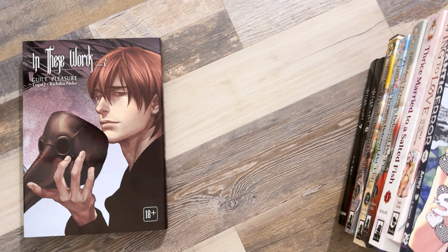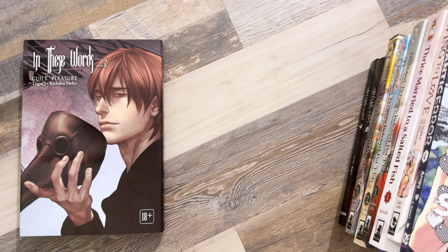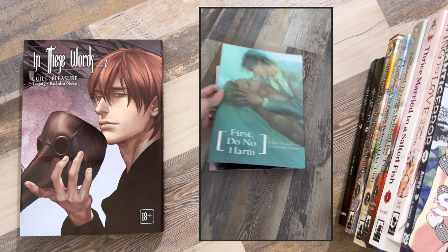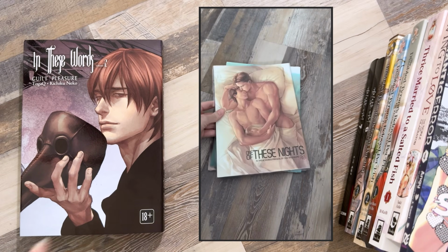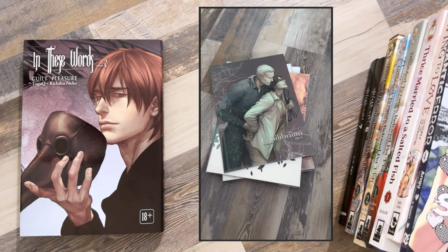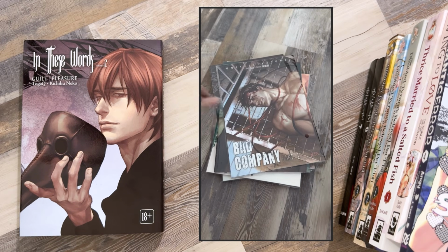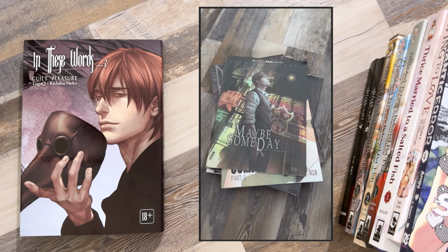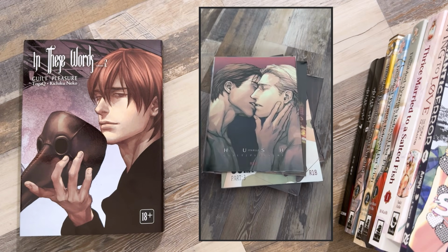So after catching up through to volume 4 and starting to feel impatient for the story to continue, I went ahead and picked up all of the prequel and spin-off side story doujins. I shared a YouTube short where I just showed all the covers of them, but right now I have them tucked on different shelves because I have been reading through them. I'm into the 4th one right now, and I've been really enjoying getting this extra content.